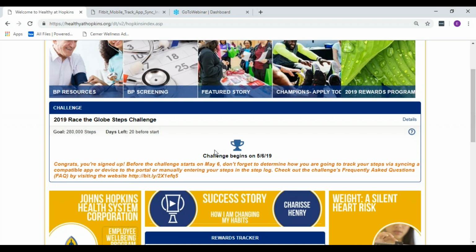The next step is to figure out steps and how to track your steps, or how you plan to track your steps. And like I said, you do have options there. You can do both manual tracking, or if you don't want to do manual tracking and you have a device, you can use a device to track your steps as well. So diving into that a bit more, we already talked about when it starts, all of that.